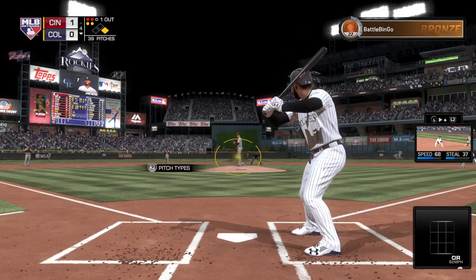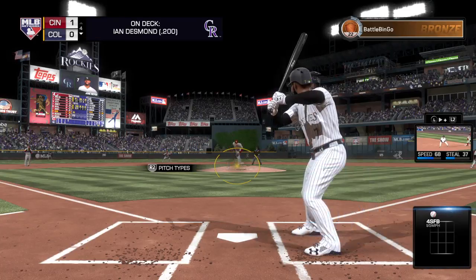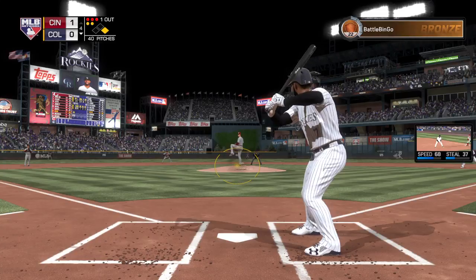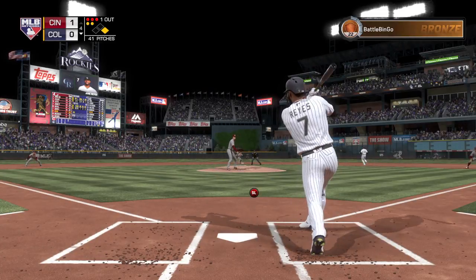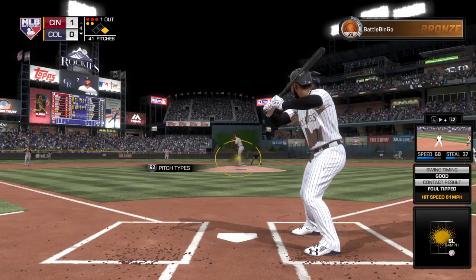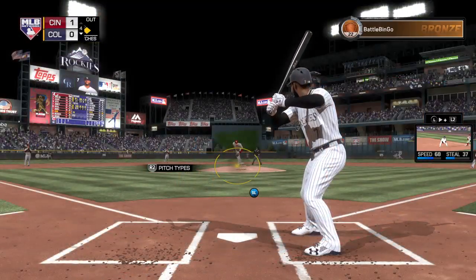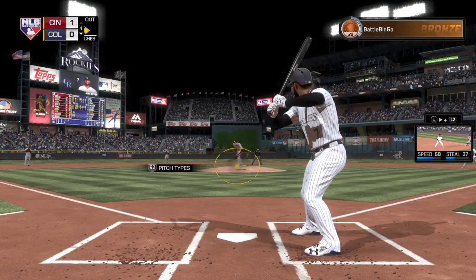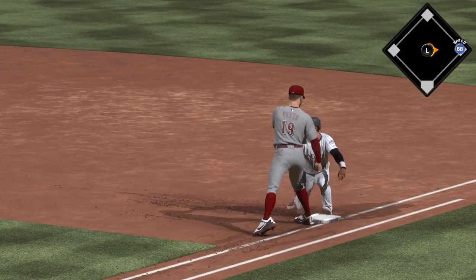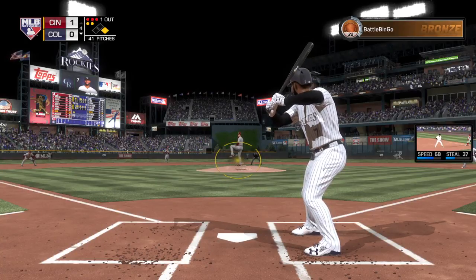He's set. Here's the 2-2. And there's one well above the zone for a ball. We could see the runner in motion here on a 3-2 count with one out. There's a pretty good chance he's going to get a pitch to swing at, and if not, it's ball 4 anyways. Throw over to the bag. And again a throw. Good battle here. This will be the 7th pitch coming up.